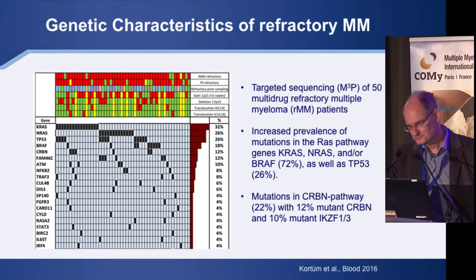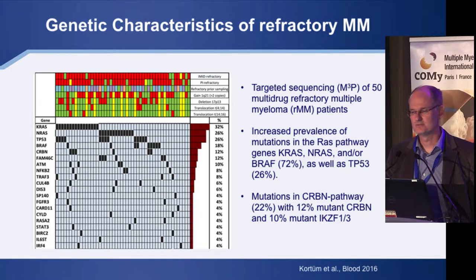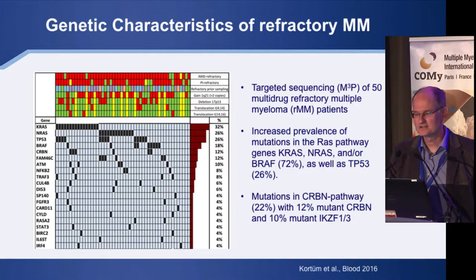First results were published last year together with the Mayo Clinic in Arizona, when we used their MP3P panel sequencing. What we found is that already with panel sequencing in this multi-refractory patient cohort, the genetic landscape seems to be quite different from the newly diagnosed setting. So we saw a RAS/BRAF mutation rate of more than 70%, mainly driven by NRAS and BRAF mutations, as well as TP53 mutations. And the TP53 mutations were almost all associated with the deletion 17p.